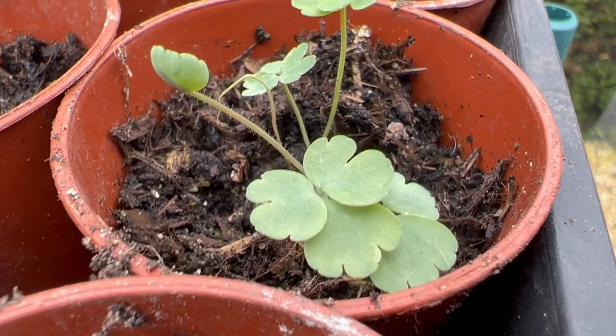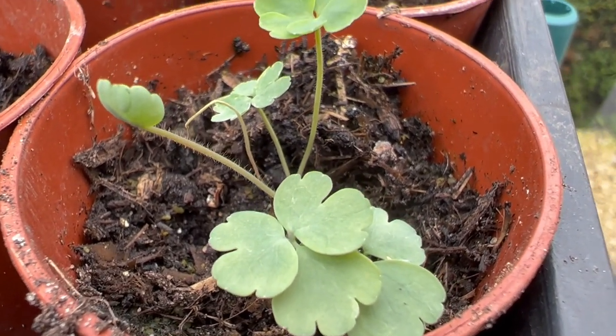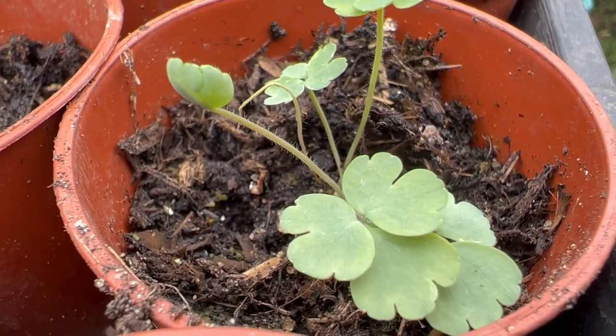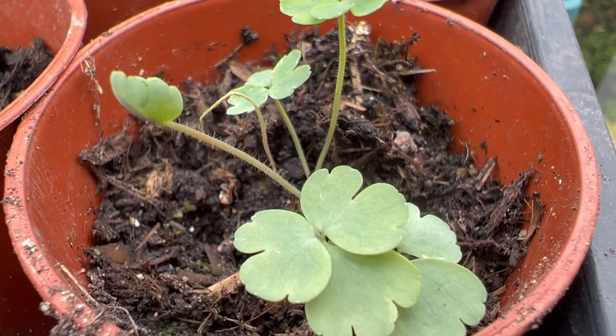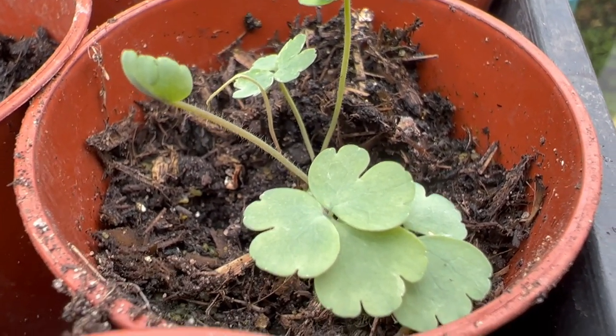It hasn't put on a huge amount of growth over the winter, but it is just starting to get away just now. And these will produce little baby plants this year, probably won't flower, but we'll toughen them up in the greenhouse, grow them on into bigger plants and get them planted up over the summertime. And then next year, hopefully they'll start giving us some lovely flowers.